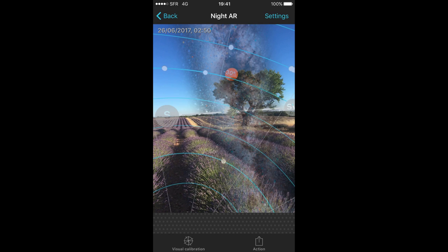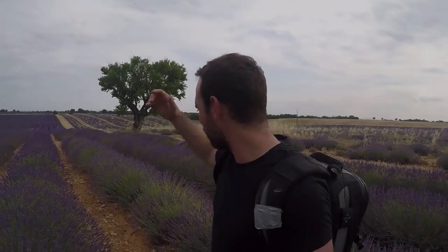I've used my PhotoPills app. It says we're going to have a decent Milky Way coming out the top around 2:50, or even earlier actually if it comes out the top left hand corner.